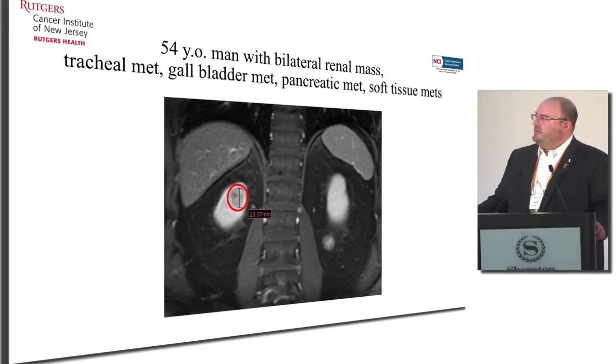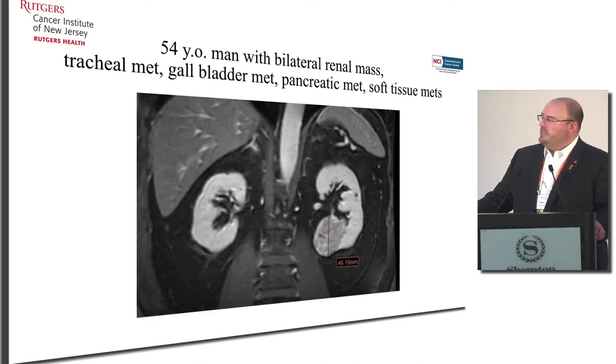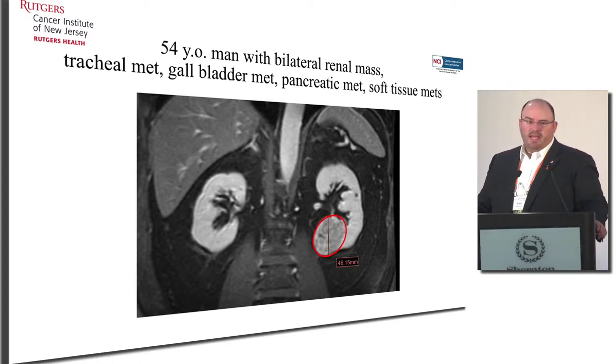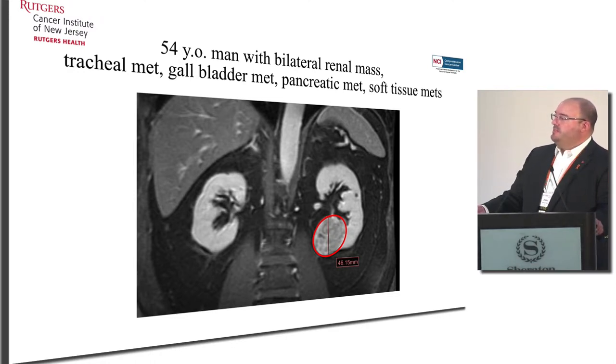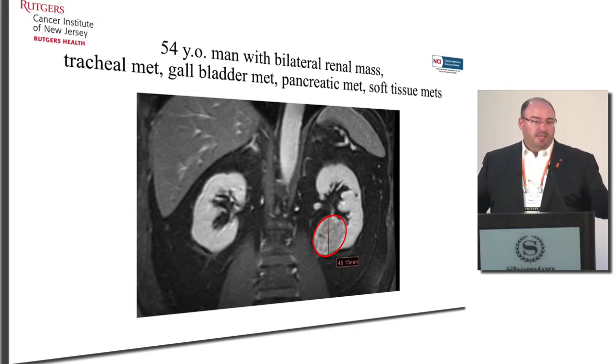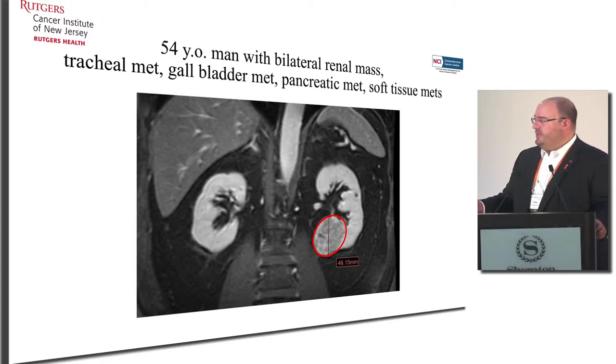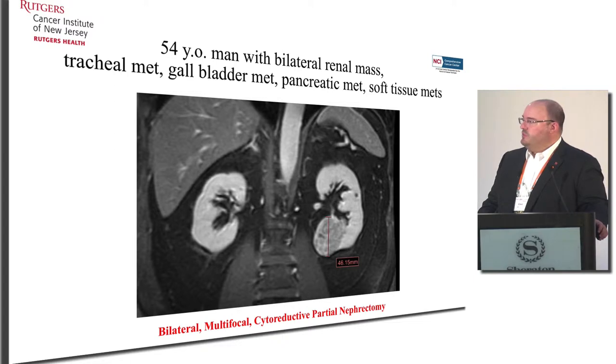Here's a patient who had one tumor in the right, two tumors in the left, as well as lung disease, gallbladder disease, pancreatic disease, and soft tissue disease. He had actually presented by coughing up a piece of tumor. He had a metastasis to his trachea, and he brought in the specimen to his primary care doc, and his primary care doc sent it to the lab, and that's how he was found to have kidney cancer. So for him, because of his bilateral multifocal disease, we did cytoreductive partial nephrectomies, so we didn't take out both kidneys, we just took out the tumors from his kidneys, and then we were able to also remove his gallbladder, part of his pancreas, and then treat him systemically for the smaller amount of tumor left behind.